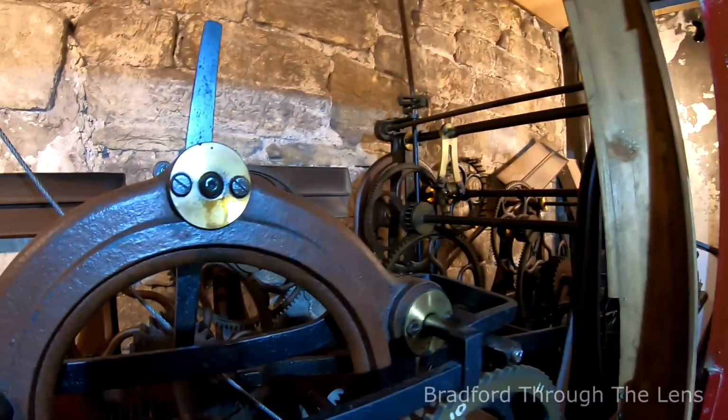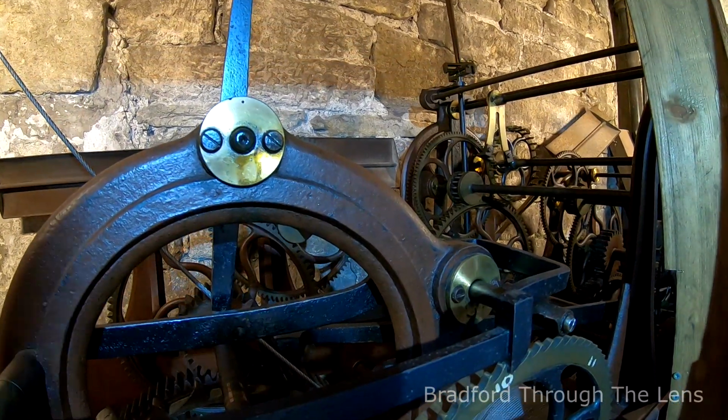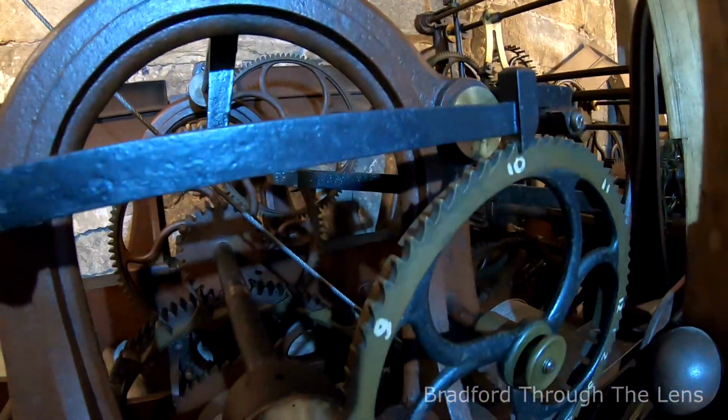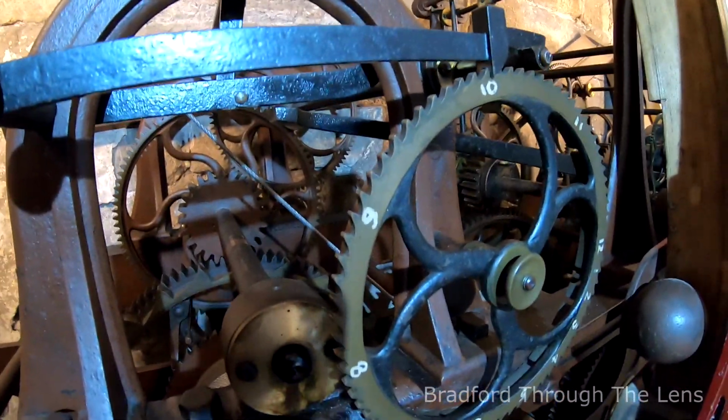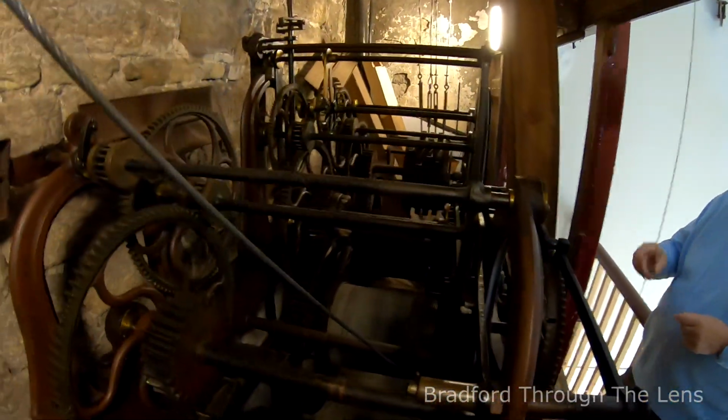And for some reason, the clock weight's a smaller one. And of course these are only in motion when it's actually ringing. You know what I find fascinating? The maths in making all this in those days. Yeah, well, precision, isn't it? It's phenomenal. Yeah, it is really.